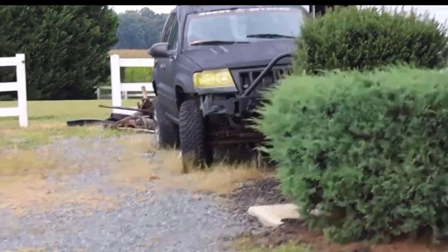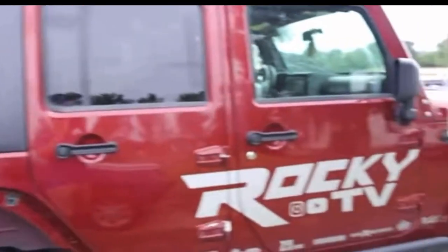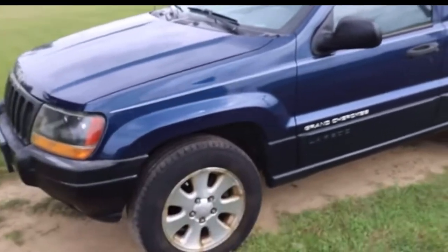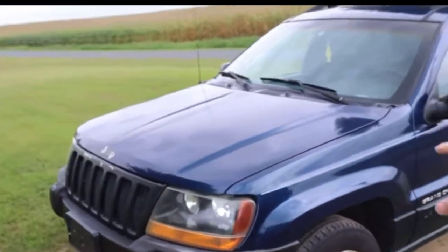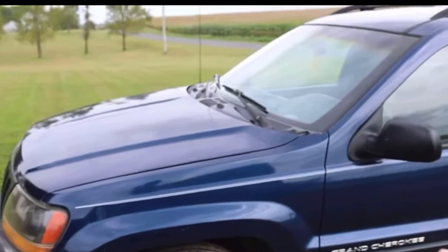So you guys know about that Grand Cherokee. You guys obviously know about my Wrangler. And this is what we bought last night. A 2001 Jeep Grand Cherokee Laredo. It's got 150,000 miles on it. And it's relatively clean. It has a few flaws.